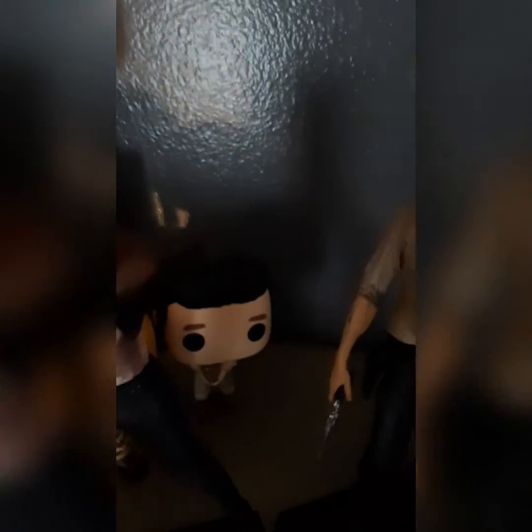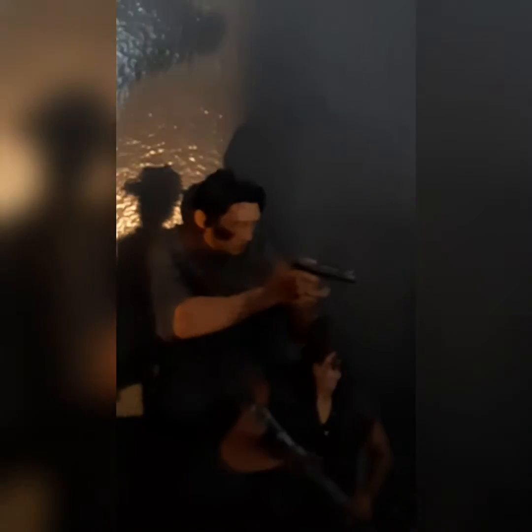Michonne Color Top, Eugene Funko Pop, Rick, Michonne, Carl, Glenn, Daryl. I also bought that. Abraham, Dwight, Negan.